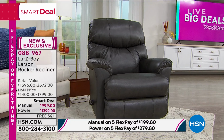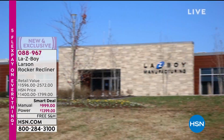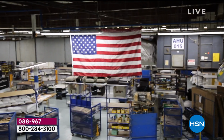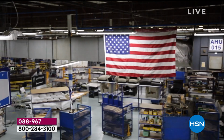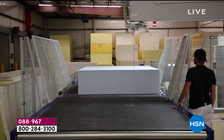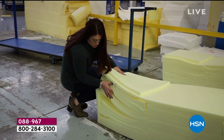These are your neighbors. These could be your family members. We employ over 8,000 people. And again, we're still here in the United States. This is our testing facility in our main plant in Dayton, Tennessee, where we employ probably our largest number of employees, as well as our headquarters, which is still in Monroe, Michigan, where it started in 1927.